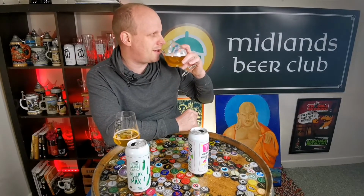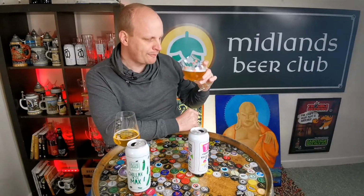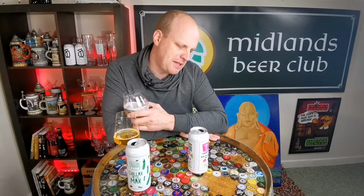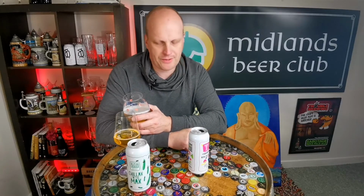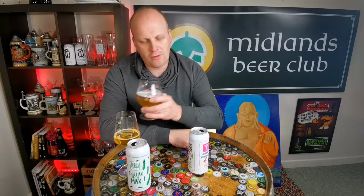I think this beer is a tame New England IPA, but it has bitterness to it. So does bitterness belong in a New England IPA? It's supposed to be juicy. It's supposed to be full on juice and tropical fruit.